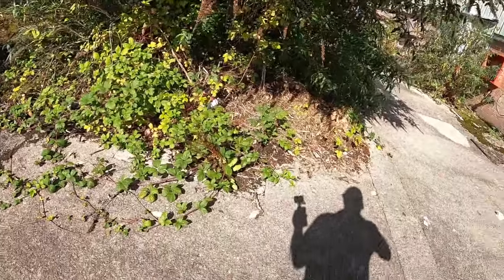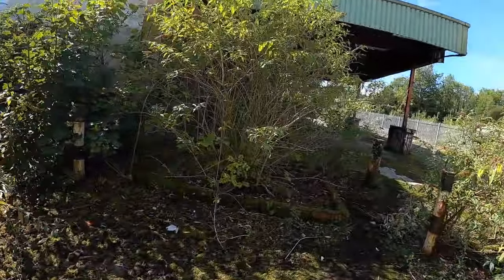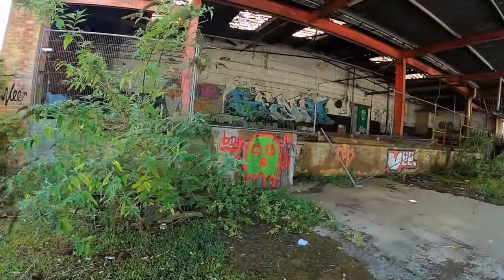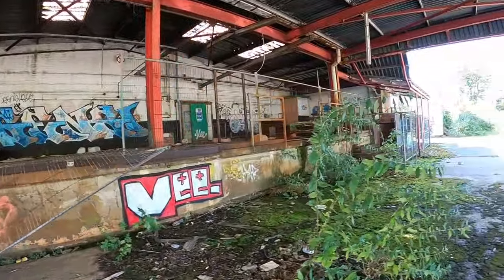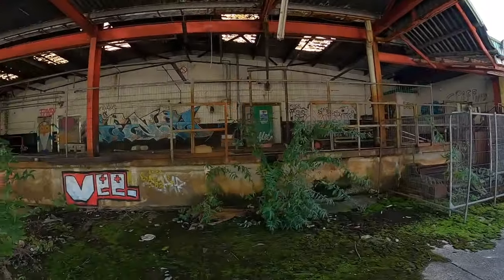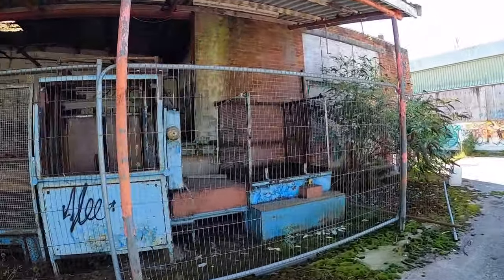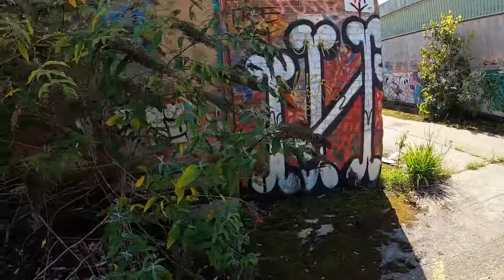Right, what we're going to do now is explore a bit more of the outside, because we've done the inside and I have no idea what part of the factory I'm at, but we'll just have an explore around. Lost my glass. Oh, we're at the beginning again. That's all right. So that's a loading bay. A lot of loading bays here. So, okay, let's just go around here again.